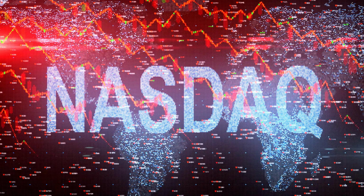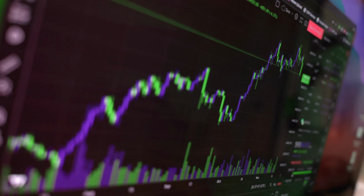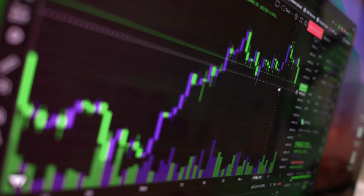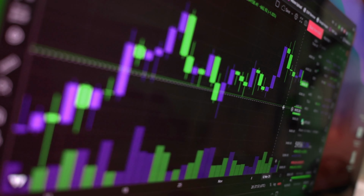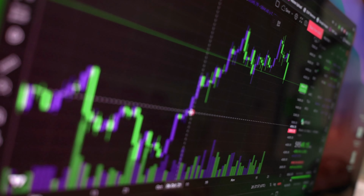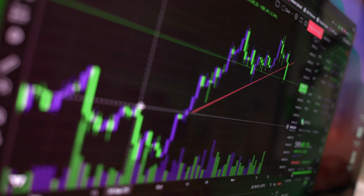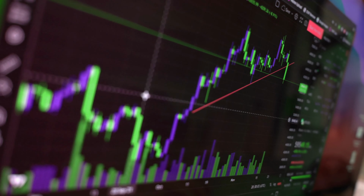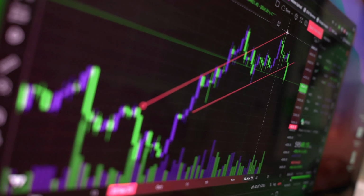Principle number 4. VPA helps you find real support and resistance. Support and resistance aren't just lines or round numbers. Resistance is where sellers actually show up. Support is where buyers commit their money. Volume tells you if those zones matter. High volume at resistance, sellers are serious. Low volume at support, buyers aren't interested. It could break.